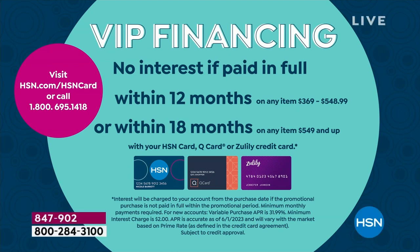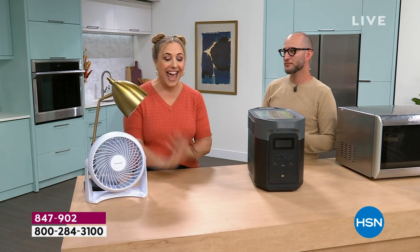And if you have an HSN card, you get a year and a half to pay off the Today Special EcoFlow Delta 2000. It's about $67 a month, actually under $67 a month. That's even payments. You certainly can pay it off quicker, but make sure you pay it off before the 18 months because I want you to get zero interest. If you go over 18 months, then you have to pay the interest. But under 18 months, no interest at all.